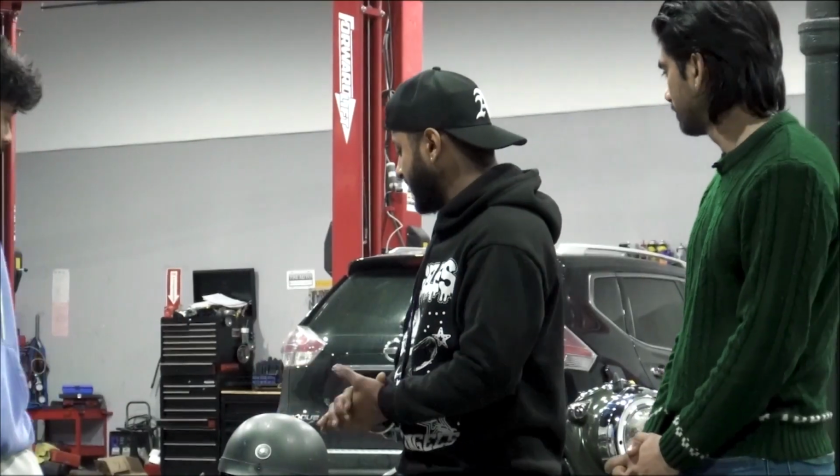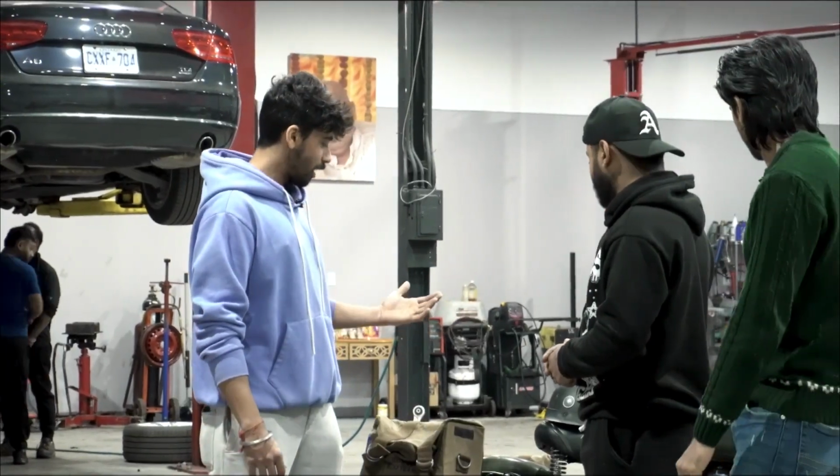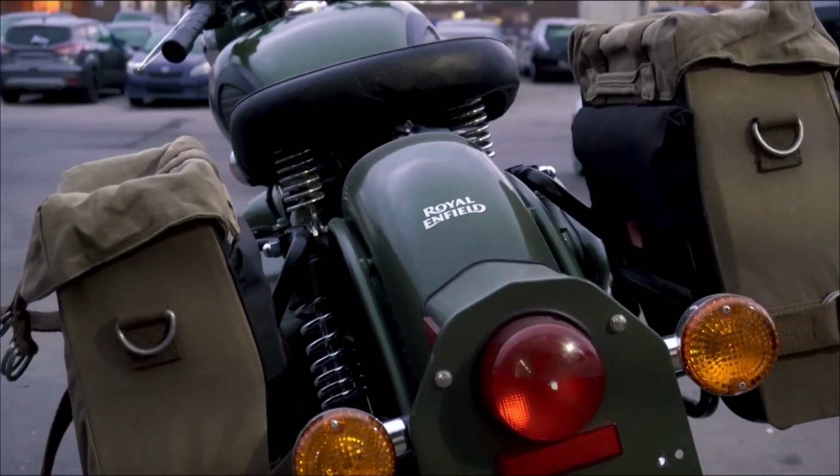And I see bags, did the company give them? Yes, Lovepreet, you are right. I asked Royal Enfield to help me with these bags on my special order, and I also removed the seat from the back because I don't want to take anyone with me on my long rides, and that's all.